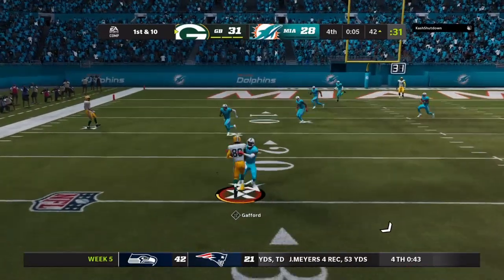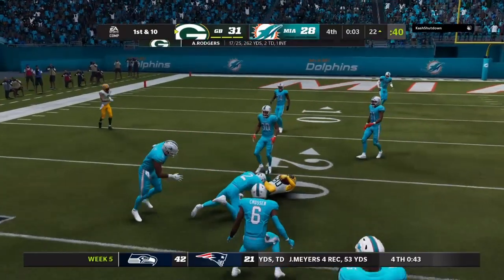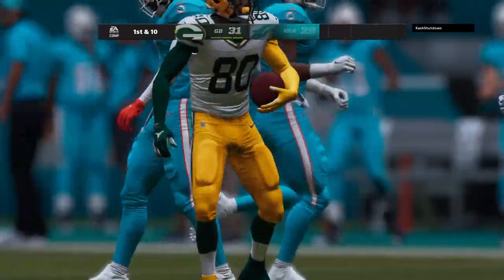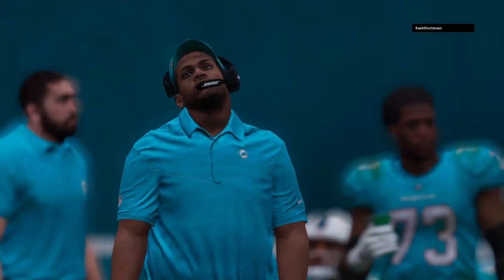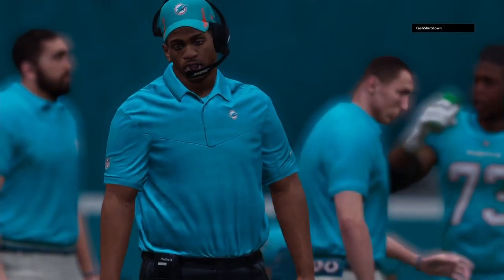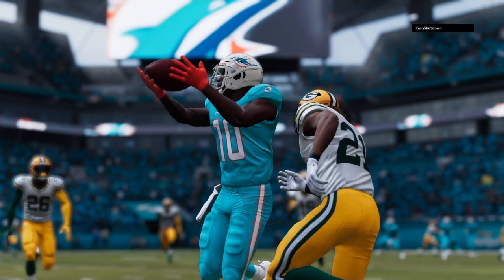And this one complete to Gafford. And he'll get this one down near the 20-yard line, just shy of the 20. So it's all over. A Green Bay victory. And I tell you, this was a fun one. Just a close game. Nothing comes easy in this league, as you know. They had to work for that victory.